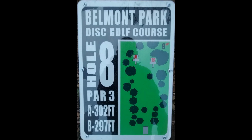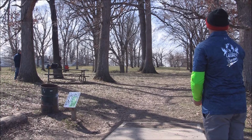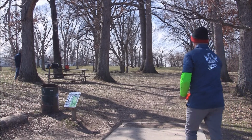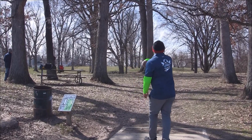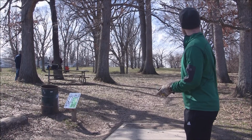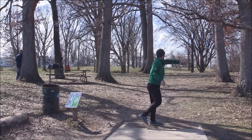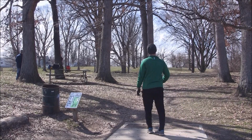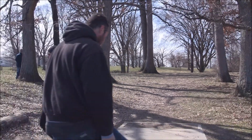Jason and Scott with the nice birdies on hole 7, going into hole 8. Eight has got a tree by the basket, and otherwise it's another righty-friendly hole. Just throw something like that, fight through those branches, but she does not. It's more of a tunnel shot than it might look on screen. That, I think that's getting up there. He's at the circle's edge.